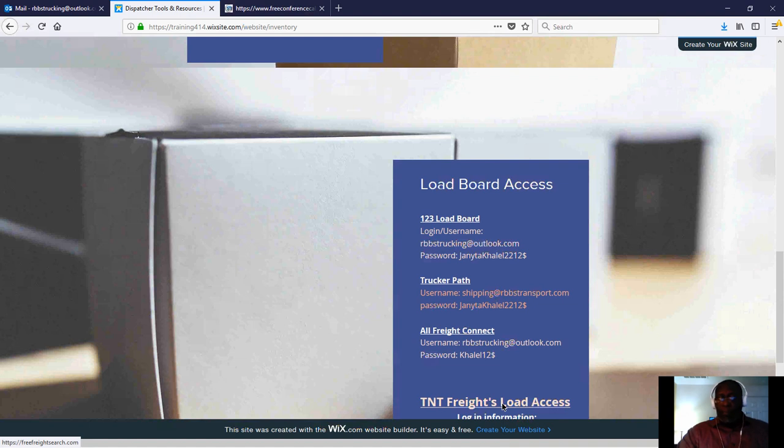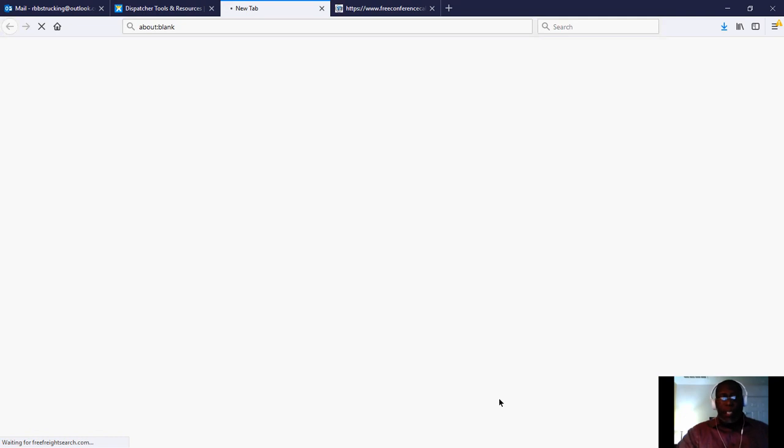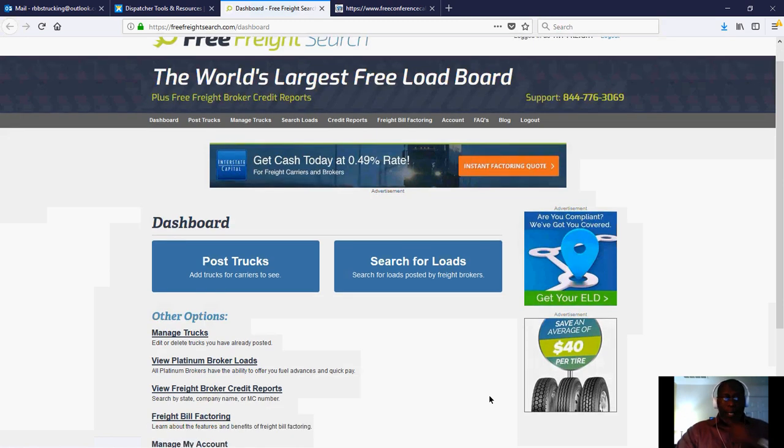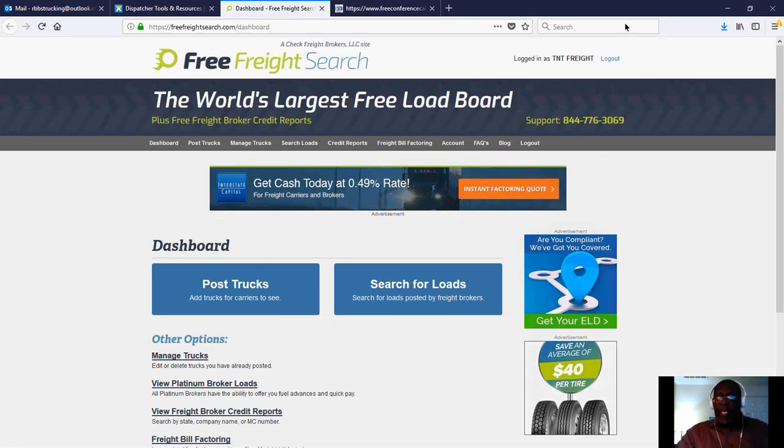You're going to write down that login information, and the first thing you're going to do is click on it, and it's going to take you over to the site. When you first go over to the site, this is what you're going to get. Let me put this over here. You're going to have to go up here, and you're going to have to log in.